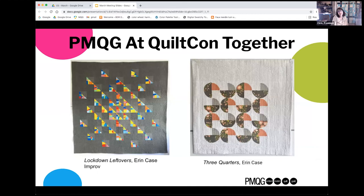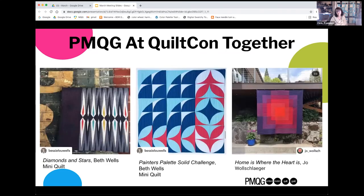So Erin Case, she had two quilts at QuiltCon. She had her Lockdown Leftovers, which was displayed in the improv category, and Three Quarters, which was part of the Fabric Challenge. Beth Wells also had two quilts hanging at QuiltCon. She had her two minis. So Diamonds and Stars, I believe that was the Allison Glass Kaleidoscope Challenge. And then her Painter's Palette Solids Challenge. So those were really beautiful. And I'm really happy to see that they were included.